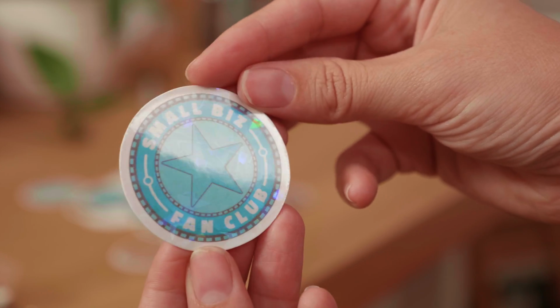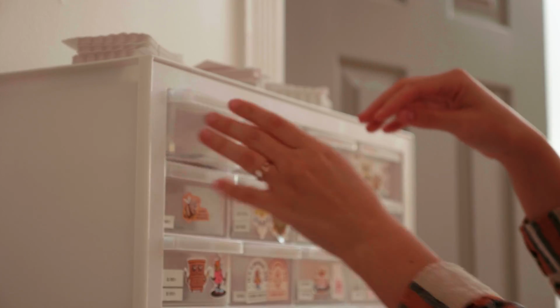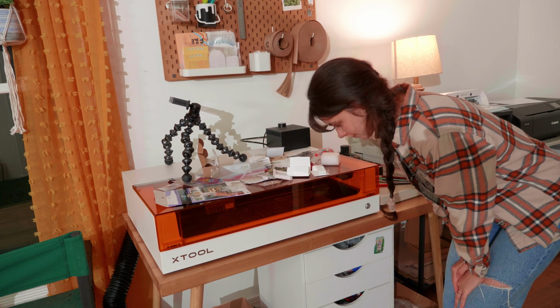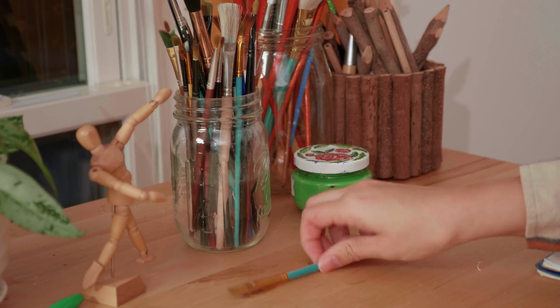I finished off my freebie stickers, and then since I had a late start to the day, I just took the time to clean up. Primarily cleaning off my laser machine because I have this awful habit of setting things on it that I don't know what to do with. That's definitely not something you're supposed to do with it.